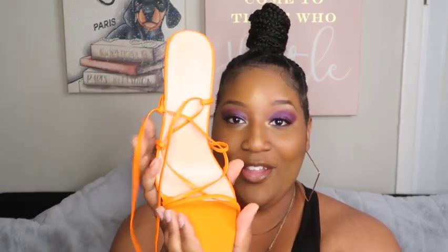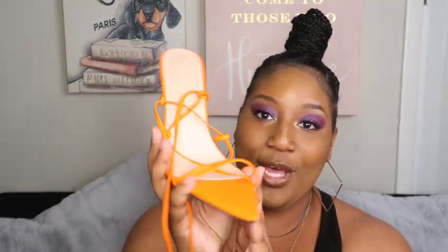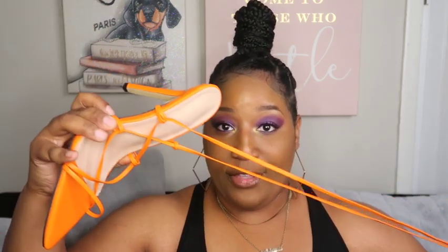Yeah, I did it again. I got me this one right here. This is a stiletto toe, stiletto heel. Yeah, a pointy heel. And it's in orange. I've been wanting an orange heel for the longest, and I got the strappy as well. Like I said, strappy is in.